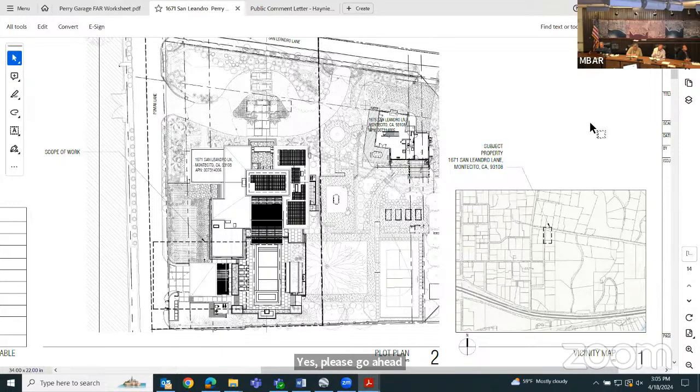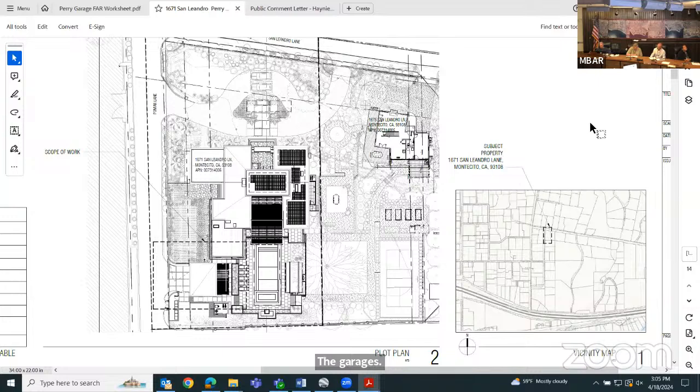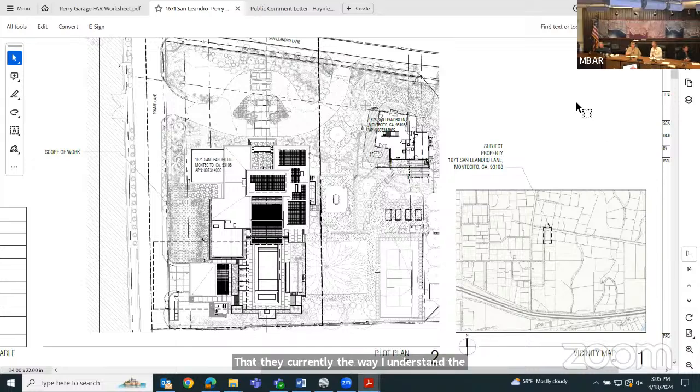The garage is 4'6" distance from the house. Is that allowed by the zoning? I thought the garages had to be attached or farther from the residence. Kimberly, 4'6". I apologize, I can't hear Dave. Can you repeat the question for me? The way I understand the plans, they're proposing the garage to be 4'6" from the residence, and I was wondering if the zoning allows for that proximity. I know in the past it's been required that either the garage is detached or further apart.